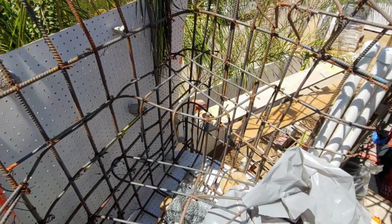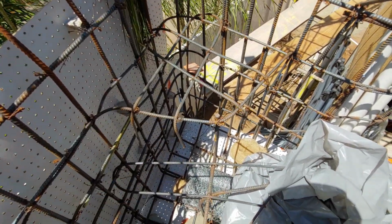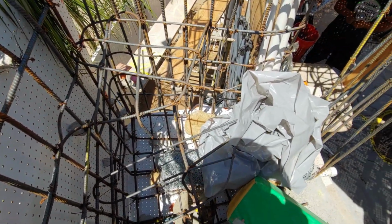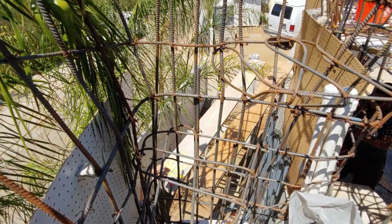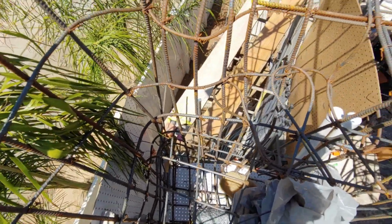We're now sort of over the back of the pool structure itself. There's another pylon over there that goes way down into the dirt, 3 to 4 or 5 feet, I think. And I didn't build it. The contractor and his team helped out, which was great.